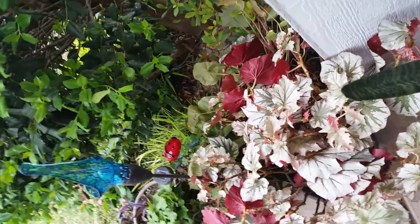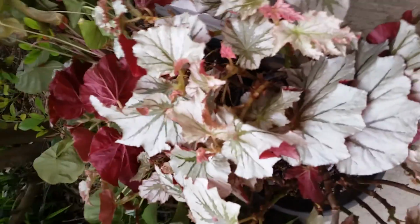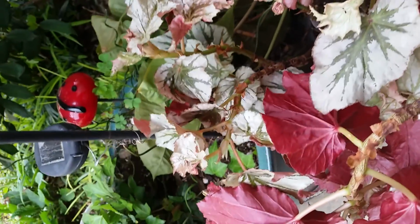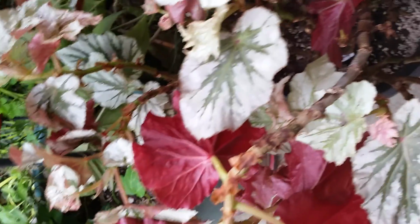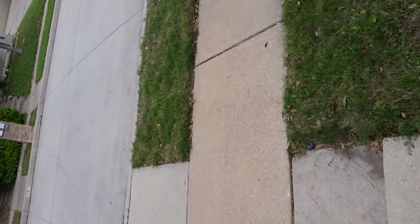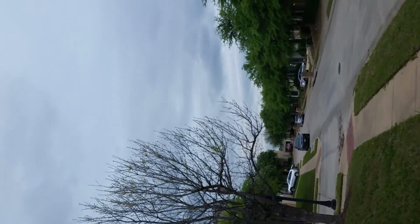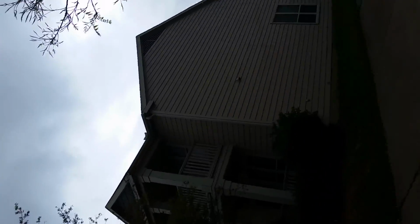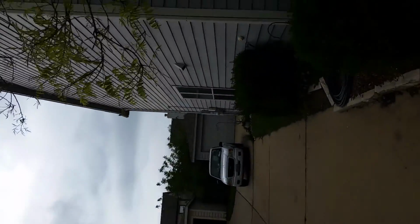I can't remember the fern's name for some reason. But yeah, this isn't a fern. This is another begonia. Might be a Rex. I don't remember. I think that's a hint. I better get back inside. It's coming. That storm's coming.